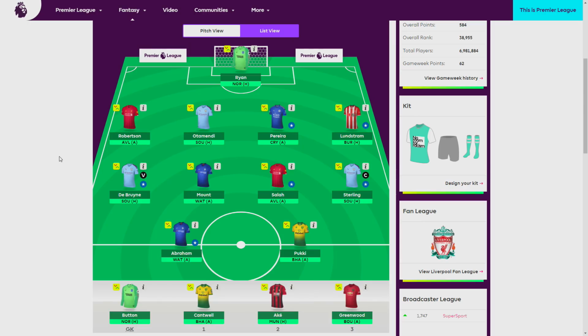Maybe the only option to ponder is Ake, but Man United have been on quite good form. They've been rejuvenated since that Liverpool result, so I think that Ake will be conceding at home. You could maybe play him because of his attacking threat, but I think that my other defenders have more chance of a clean sheet, and that's why I'm going to be playing them.